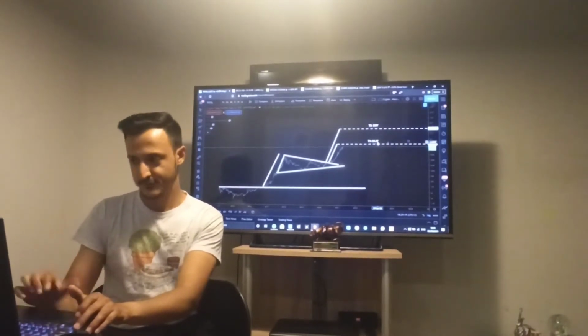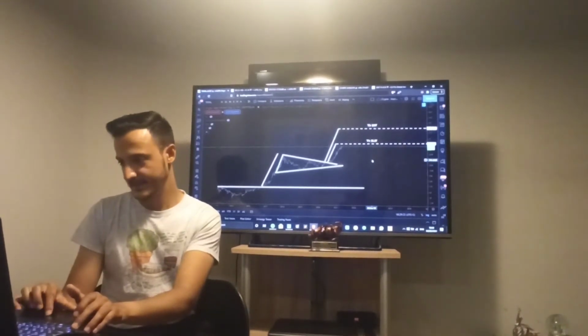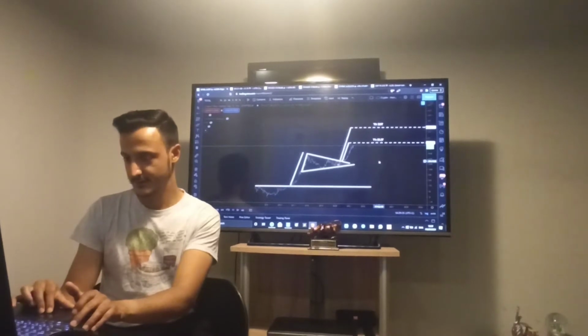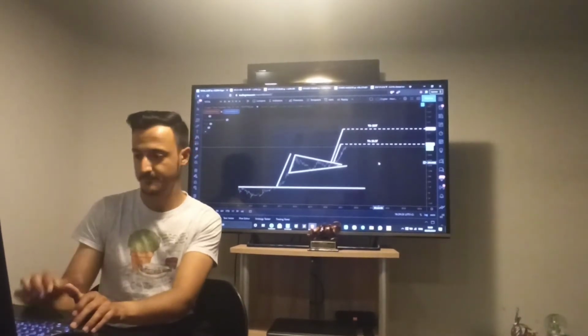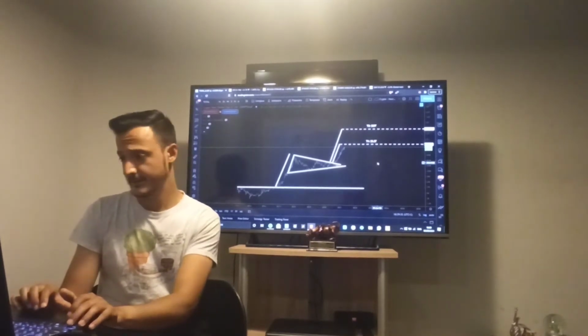But first things first, 3.2, 3 and 2.8. But just a chart that you can draw for yourself, look at it, to have the long-term vision of where this thing's going.